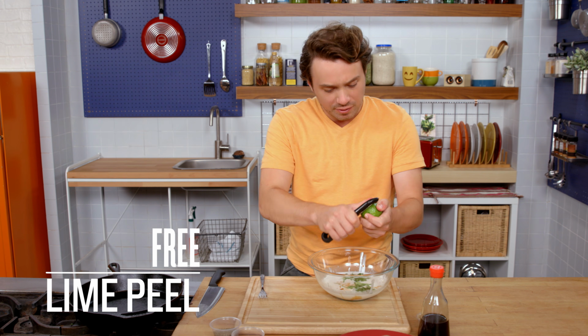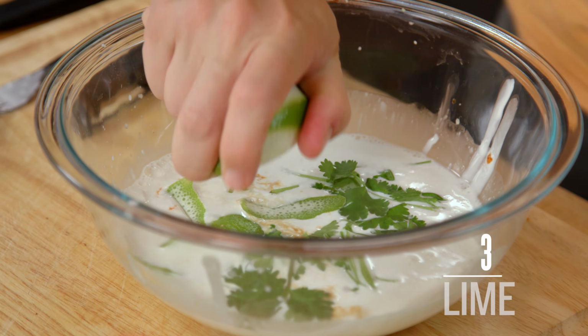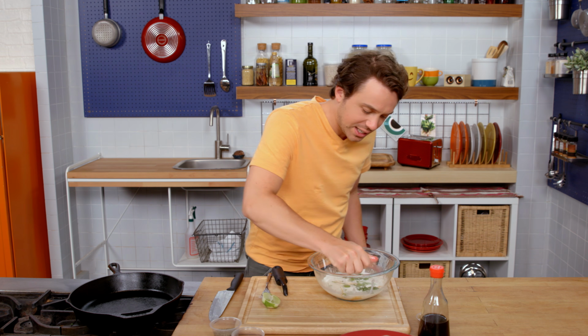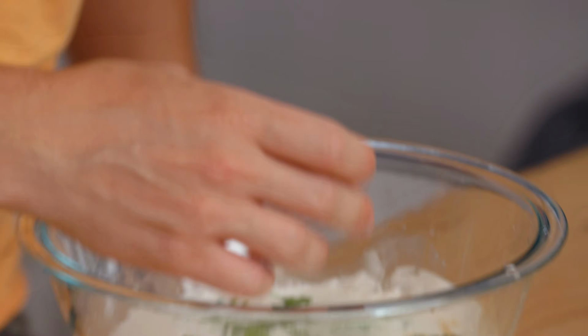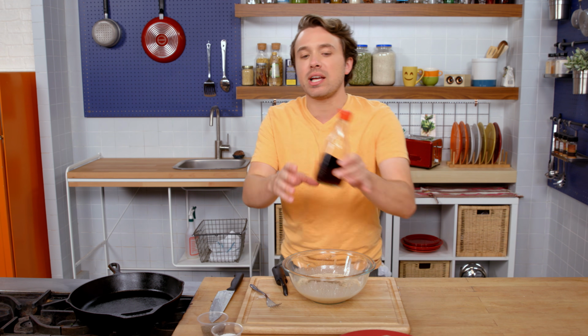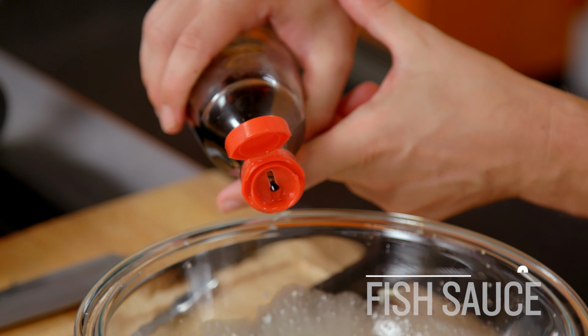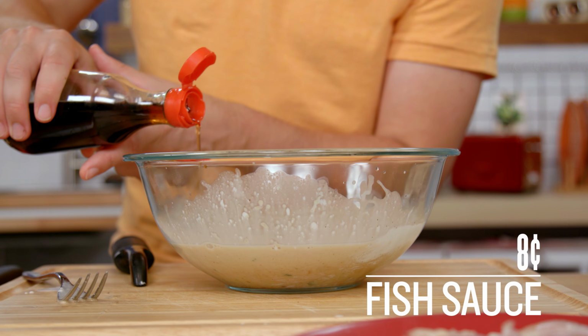Take some peel of lime right in. Also the juice of the lime. It's really nice to get the zing of the lime against all the fattiness and heartiness of the coconut. Brown sugar. All right, we got salt, we got pepper, and one of the most obscure but important ingredients is fish sauce. You really can't get this flavor anywhere else. It holds in the fridge for a really long time.